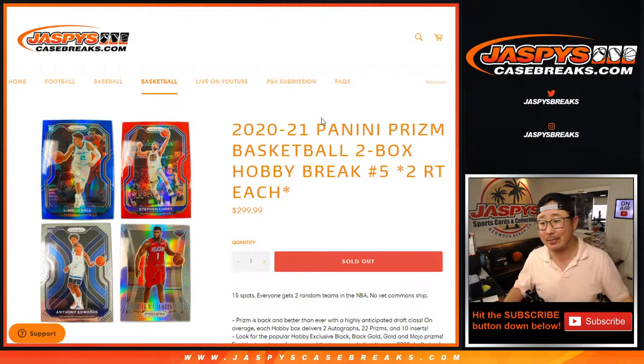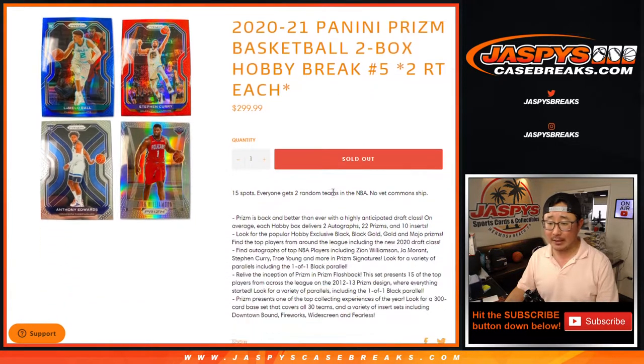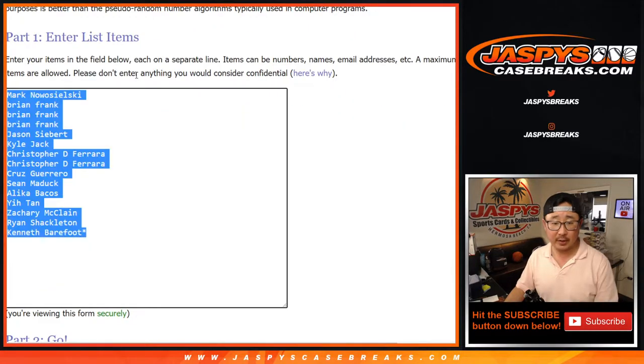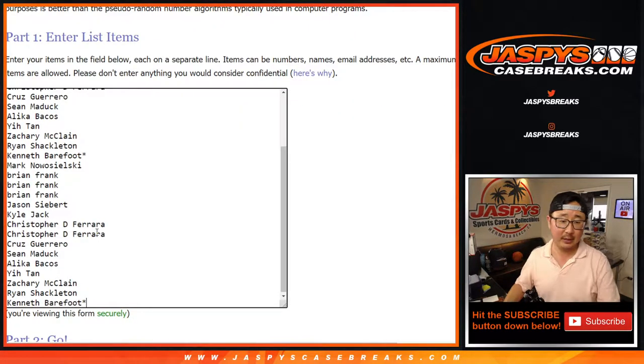Brand new release just dropped today on this Wednesday. This is two box, random team break number five. One spot gets you two teams. No vet common ship in the random team breaks. Big thanks everybody here. Let's copy and paste.